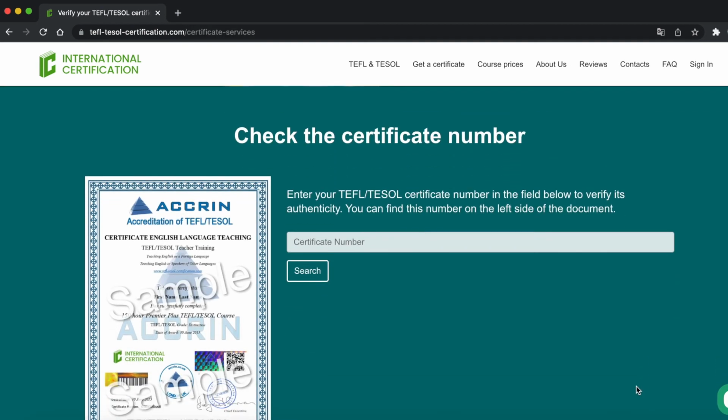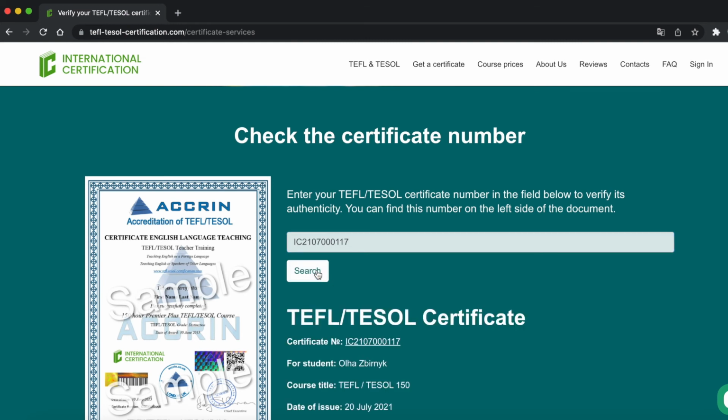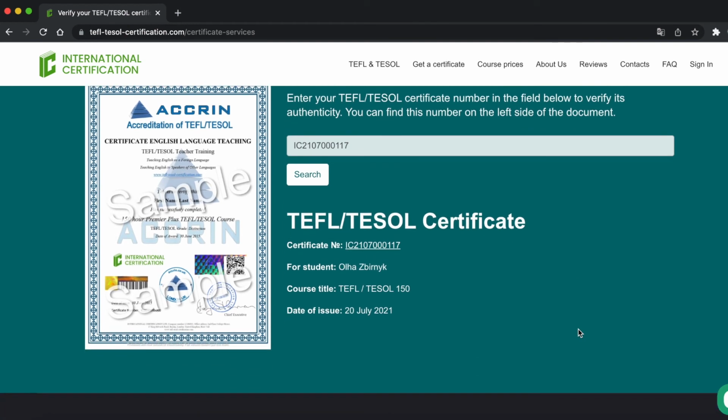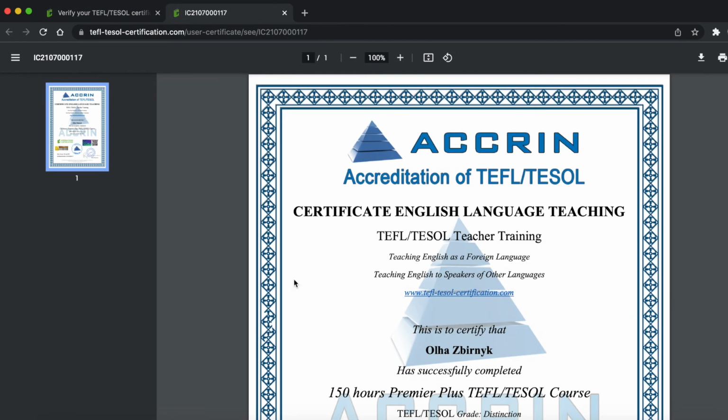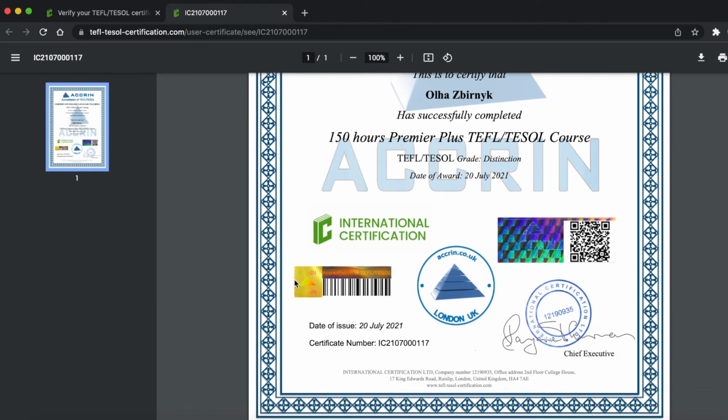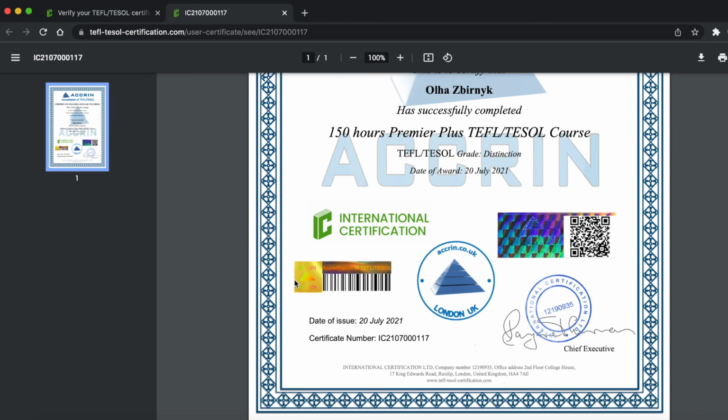Typically, for employers, certificates in PDF format are sufficient. The main thing is a unique number to verify the authenticity of the certificate, that it was issued in your name. But if you need a hard copy of the certificate, you can order its delivery. The cost of shipping from the UK starts from $35. After you receive the digital certificate, you may order a hard copy of the certificate at any time, as your certificate has no expiration date.